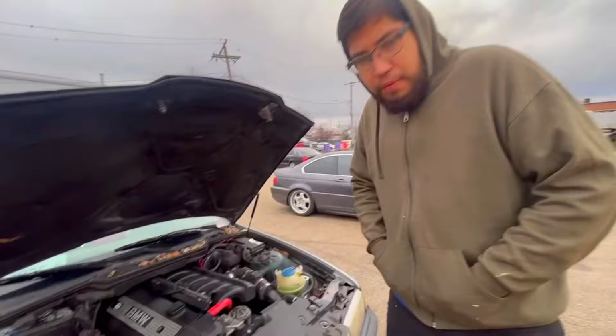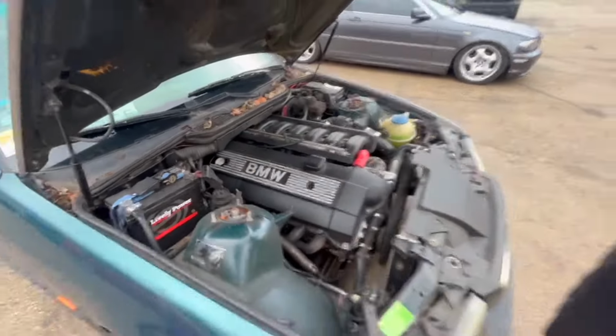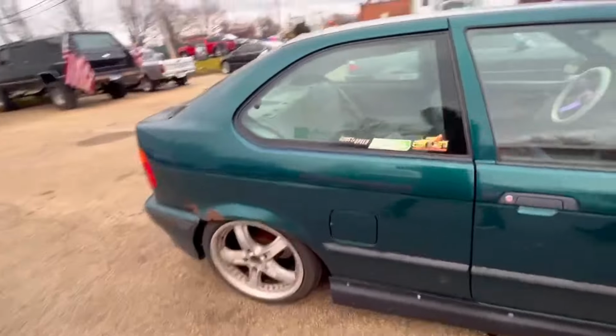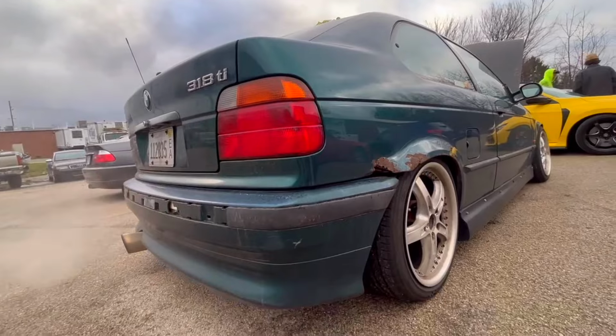Fernie, tell us about your whip. Oh, you know, it's just a BMW 1998 318. Stock engine. 318 stock M42. Yep. It's got a couple miles on her, probably around 200 at this point. 200 miles? It's got rust, it's got dings, but it does swag.